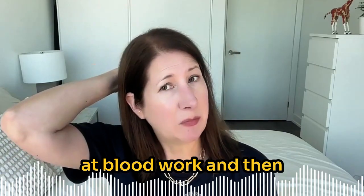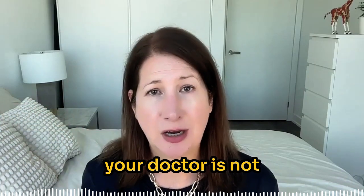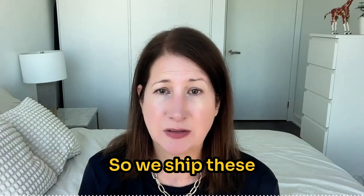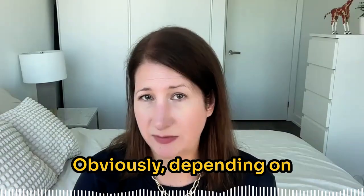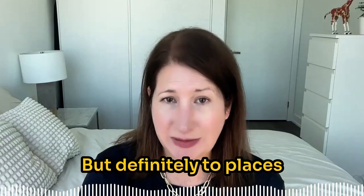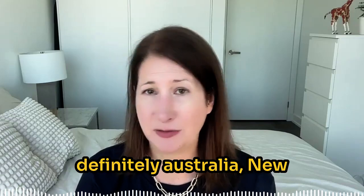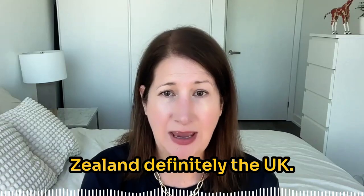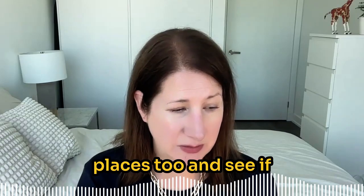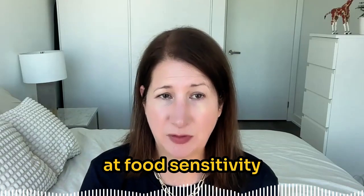And then, so we look at blood work, and then we also look at some functional lab testing. These are tests that your doctor is not going to have access to. So we ship these tests worldwide. Obviously, depending on where you are, we need to check to see if it's possible. But definitely to places in Europe, definitely Canada, definitely the US, definitely Australia, New Zealand, definitely the UK. We can look at other places too and see if we can get them to you, but we ship these tests worldwide.